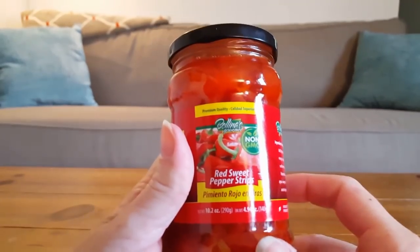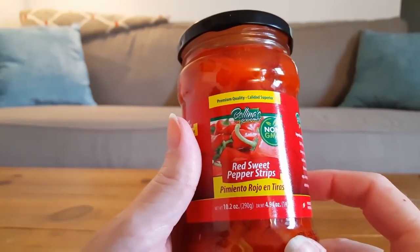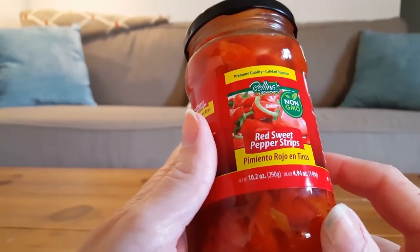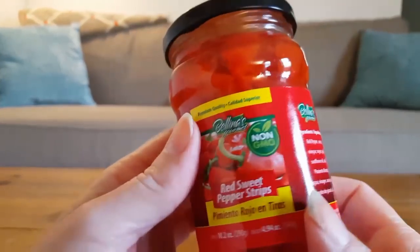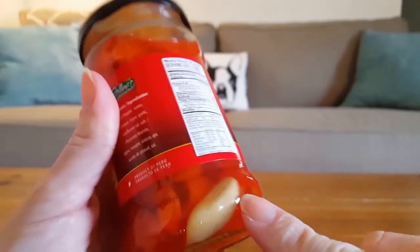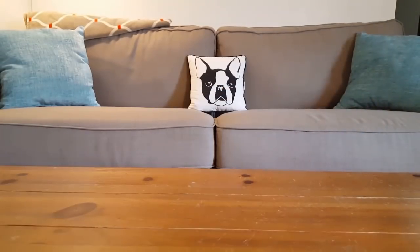The next thing that I found is this Bellina's Gourmet Red Sweet Pepper strips. Let's see, it's a 10.2 ounce jar. I think my husband will eat these, but if he doesn't, then I'm just out of a dollar. What the heck is that thing? What is that, like a garlic? See, I don't eat this kind of stuff. So anyway, I'll see if he likes that.